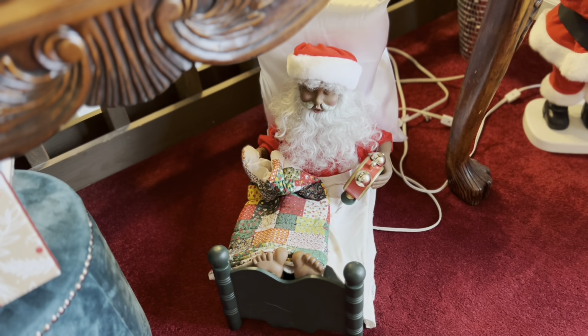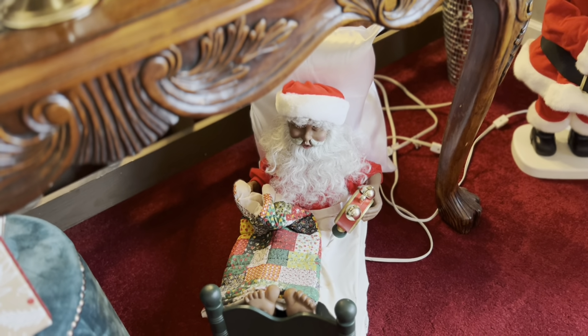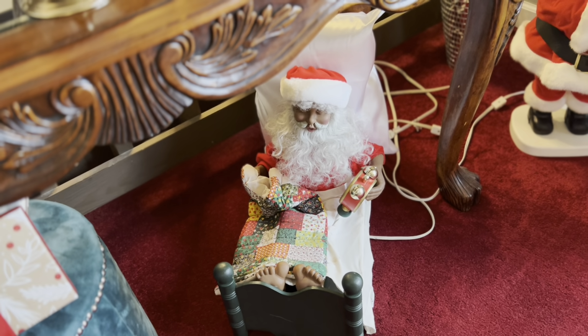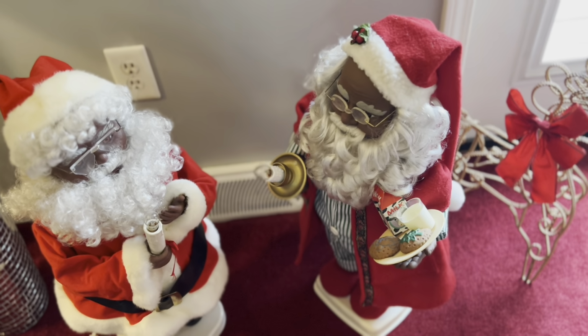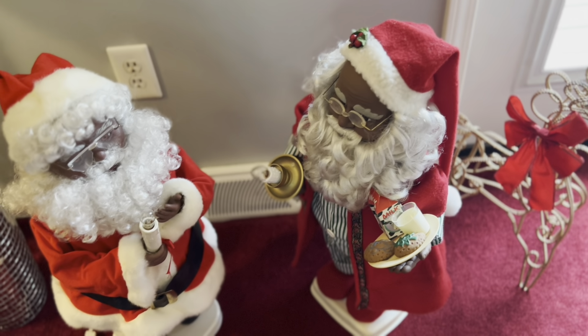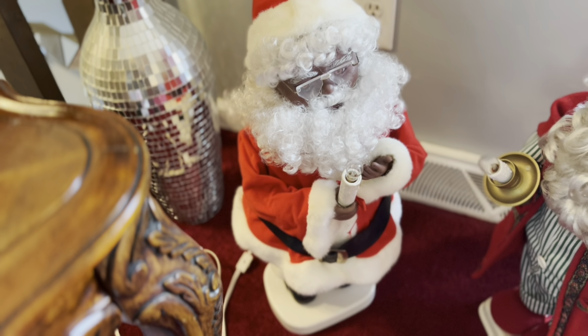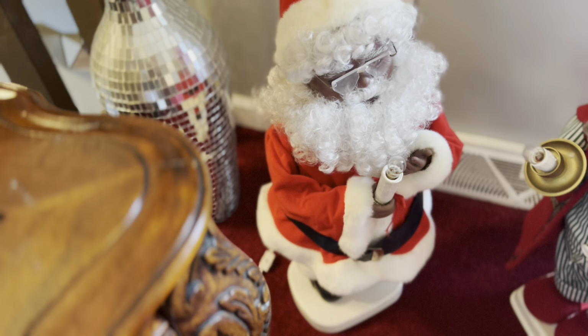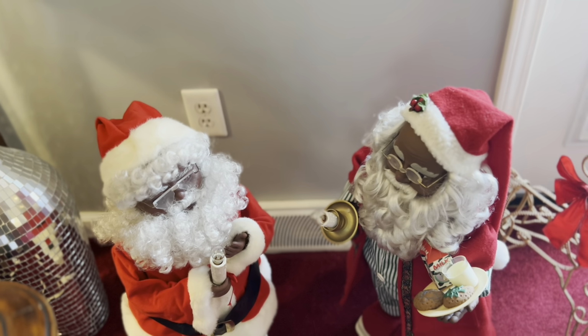I've had this Santa over 30 years. This is the sleeping Santa. And here are the two Santas. One that has the cookies and milk, and the other one with the candle in their hand. I had a Mrs. Claus, but we didn't get that out this year.